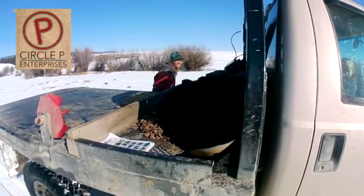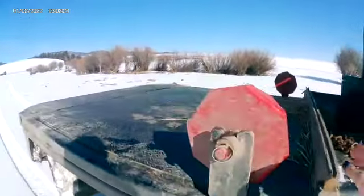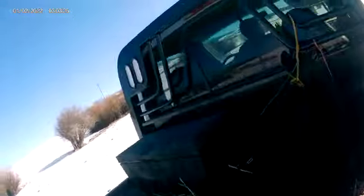The calf decided to wander way away from all the other cows. So now we're gonna bring it back to the rest of the herd.